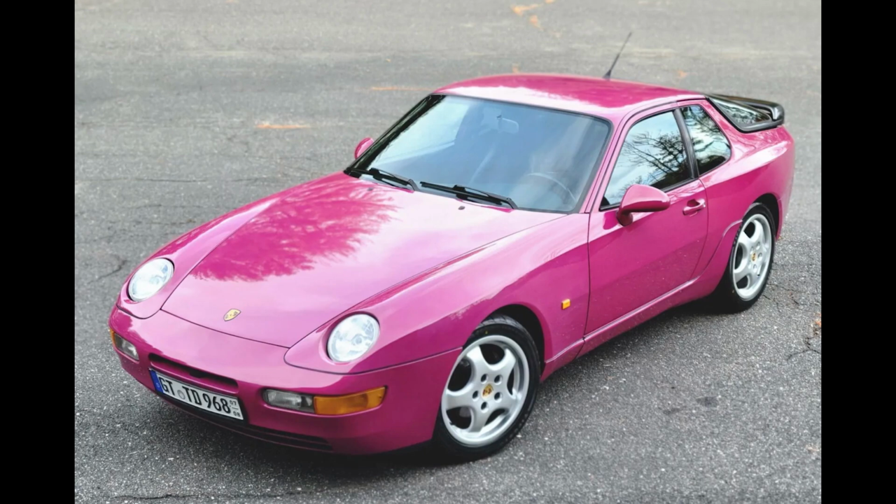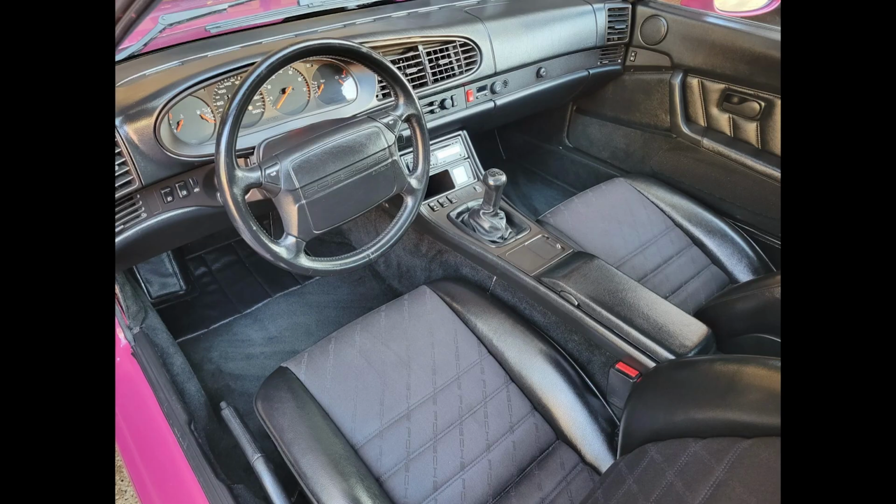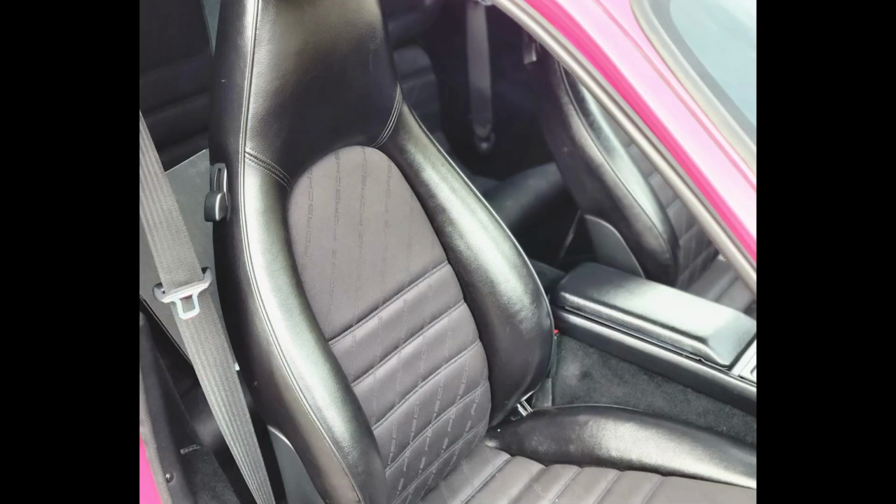A rubystone Rest of World 1992 968 Coupe with 88,000 kilometers sold for $66,500. A Japanese market car imported to the U.S. in 2023. It's in very good condition and it was very well sold.